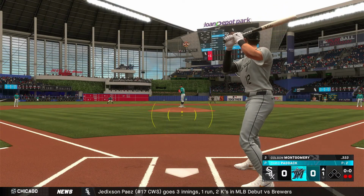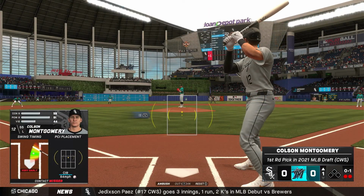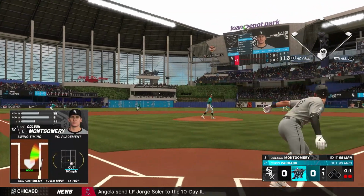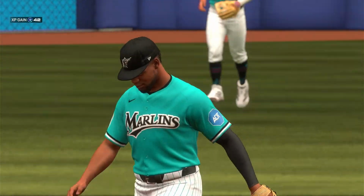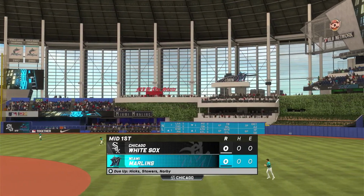Let's go, Sheriff. Montgomery launched a homer in his most recent game. Swing and a ground ball out to short. Throws to first. That is the inning. And now the Marlins will have a crack at things. No score. You're dialed into the show.